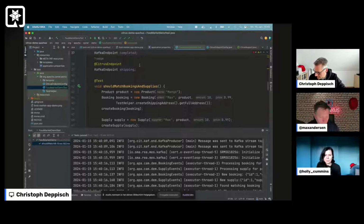Okay, so let me speed up a bit, and right now we have only used Kafka, which is great, but Citrus is also able to do some other stuff. For instance, if you have this booking completed, then the application sends out a booking completed email to the booking client, saying, hey, your booking is completed. And I now want to receive this email in this test and verify the email content.